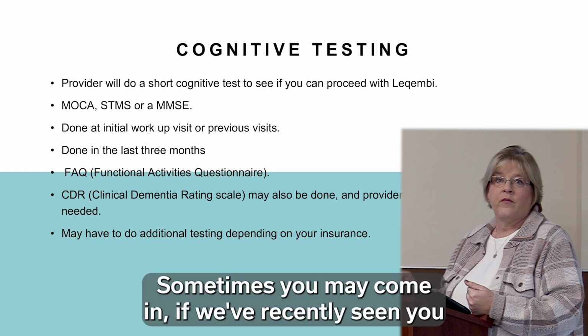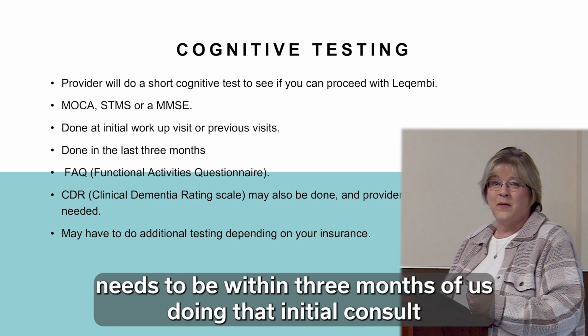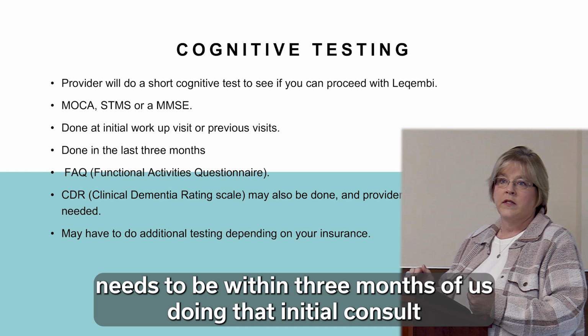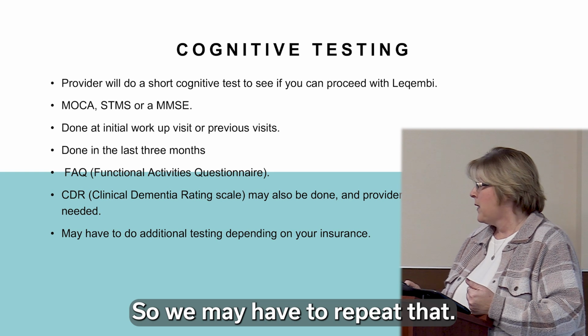Sometimes you may come in if we've recently seen you and you've already had one of those done. I will tell you the cognitive test needs to be within 3 months of us doing that initial consult and sending that information into your insurance company. So we may have to repeat that.